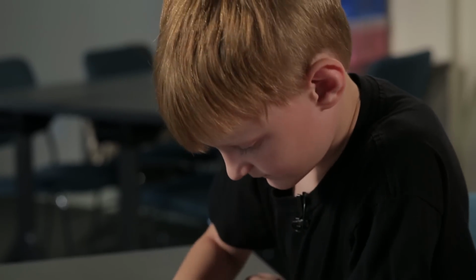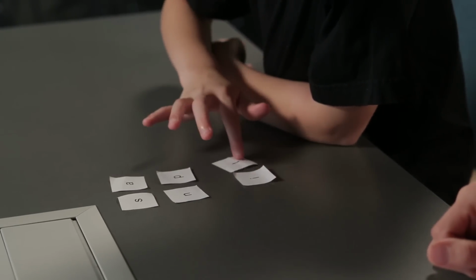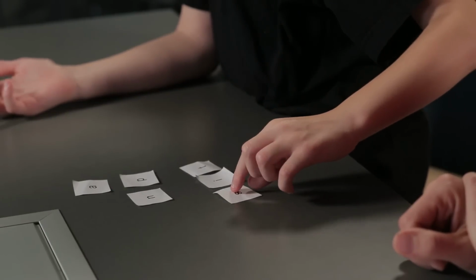Here are some letters, and I'm gonna have you make some words using these letters. Okay. So find the letters that spell it. I-T. And what's that word? It. If that says it, make it say sit. Good. Read that word. Sit.